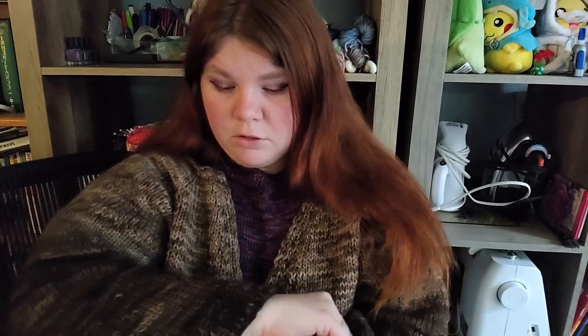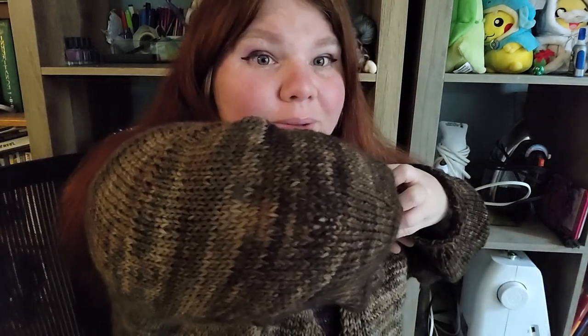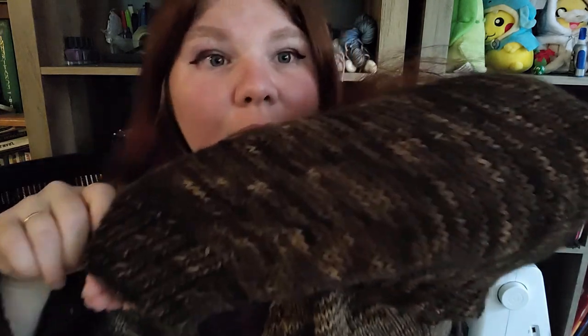I feel like the sleeves are a little short, but superwash merino is notorious for stretching with wear, so I think it'll stretch out more. But I love the yarn. It's so cute. I love all the variations in the brown color. I think it made it a lot more interesting to knit with than a solid color. I really like seeing the different colors pass by as I knit. I really like variegated yarn. It keeps my interest more than if I were to do a solid color.